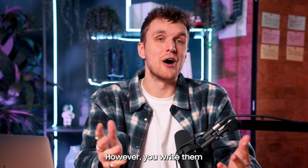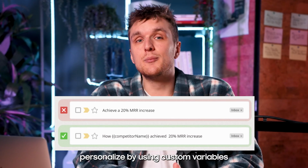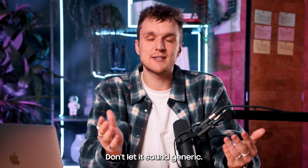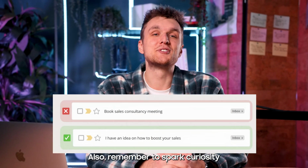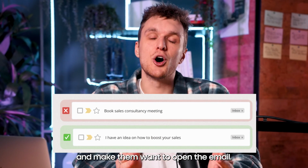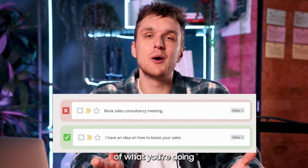However you write them, personalize by using custom variables that change for each lead. Don't let it sound generic. You could even throw in a competitor's name if you're feeling cheeky. Also remember to spark curiosity and make them want to open the email. That's the whole point of what you're doing with a subject line.